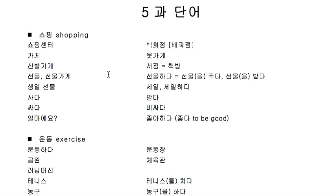그 다음에 we can make 선물 into verb form. 선물하다. So to do gift. What does it mean? To give a present, to give someone a gift. 그렇죠? So we can paraphrase this like this too. 선물을 주다. 주다 means to give. And 받다 means to receive. To receive a gift from someone.